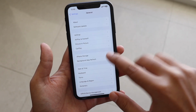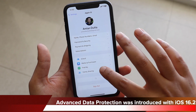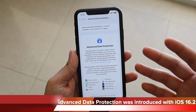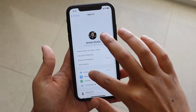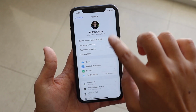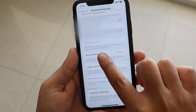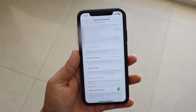Now with this new beta, there are not a lot of new features. As you know, with the iOS 16.2 public release, if you go to iCloud and come down, you have an option called Advanced Data Protection. At the time of recording this video, this feature is not available in many countries including India. But with iOS 16.3 beta 1 there is one more new feature. You just have to tap on your name and click on Password & Security. It's going to take some time. Once you are on the screen, you will have a new option which says Add Security Keys. This is the new option that has been introduced with iOS 16.3.